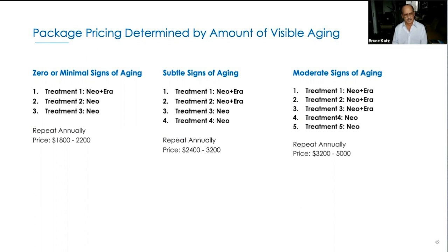So someone with zero or minimal signs of aging would need one combination treatment with Neo and Era, and then 2 treatments with Neo. And this is the price tag you would see suggested right here for that treatment.